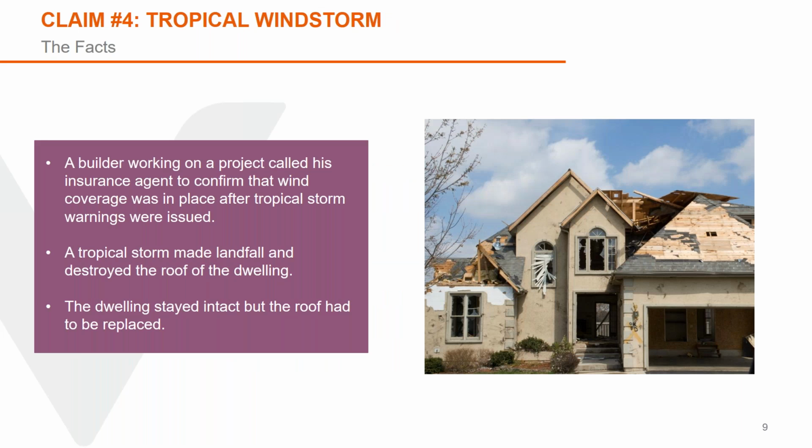So let's move on. Our next claim, tropical windstorm. We all know about that. It starts, I think, in May and June, when these things are starting to heat up, and we're going to have tropical windstorms. There are going to be tropical storms and hurricanes, and we know now that some of these things will even impact inland areas. So this is critical. Here are some of the things that have happened in other claims.